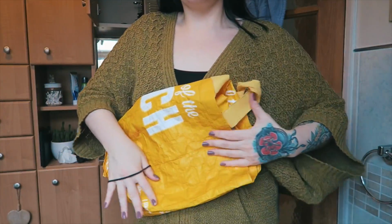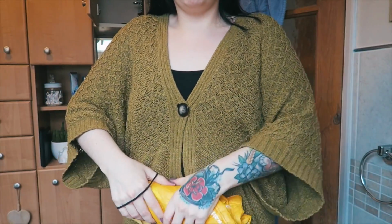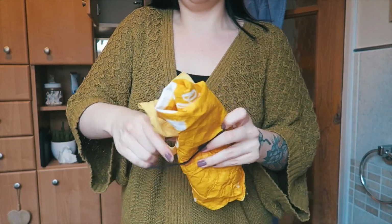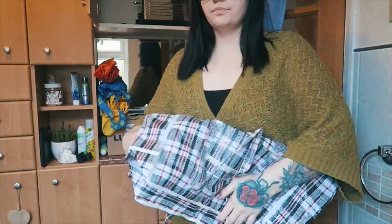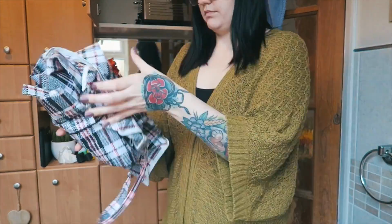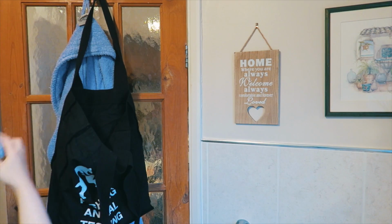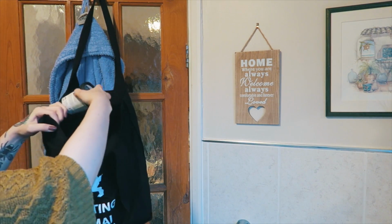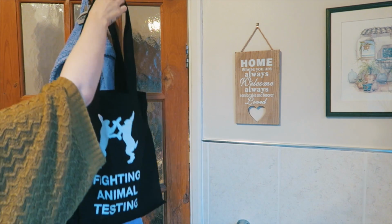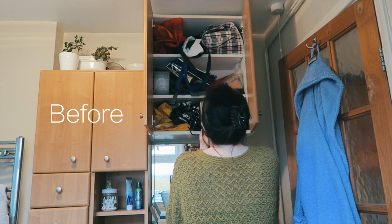But I came up with quite a nifty little system. I just rolled them up and put a hairband around them, so they're all nice little sausages now. I do need to buy some more hairbands now, but it's okay, it's worth it for my tidy little sausage bag collection. I don't live near a Lush shop, and I've got so many products that I'm saving up to trade in for face masks when I next go near one. So I just put my Lush bag on the back of my bathroom door and filled that up with all my pots. And yeah, sorted everything out.